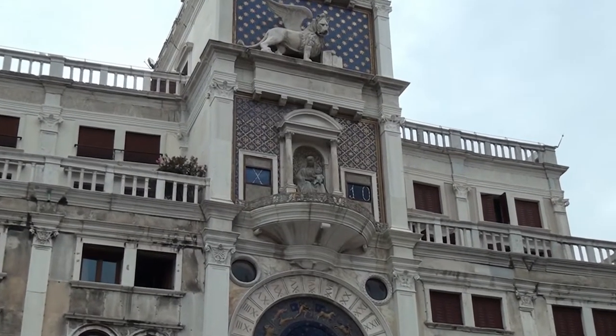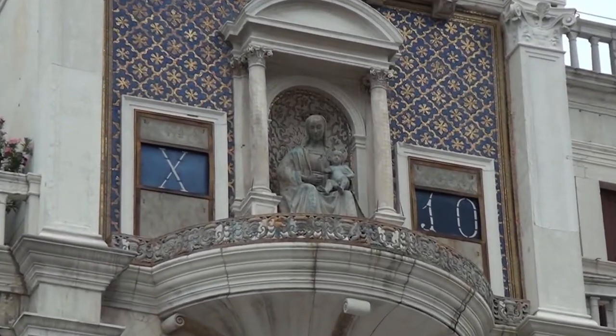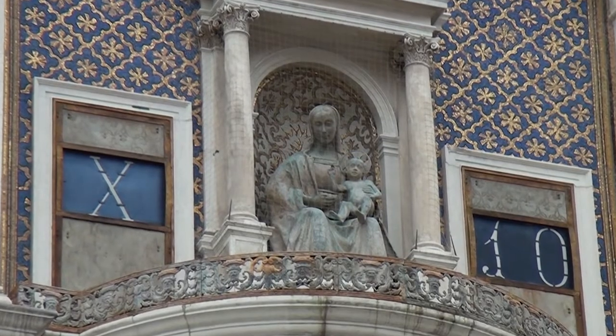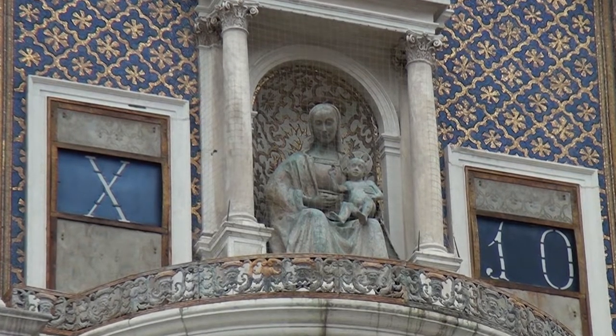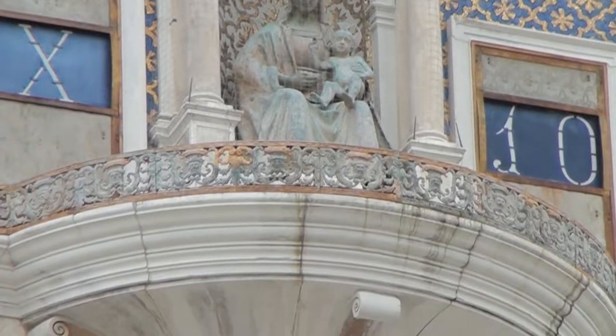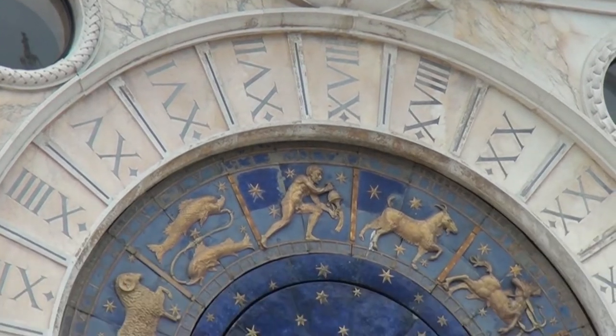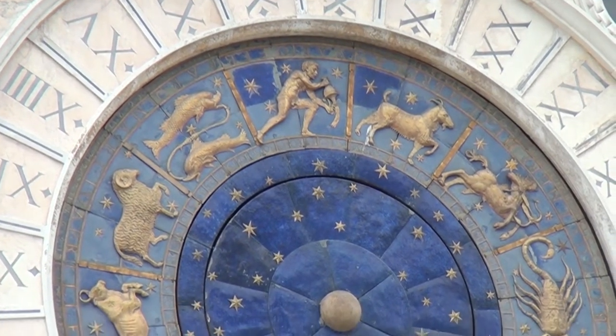Next is a semicircular gallery with statues of the seated Virgin and Child. On either side are two large blue panels showing the time, the hour on the left in Roman numerals, and the minutes at 5-minute intervals on the right in Arabic numerals. Below this is the great clock face in blue and gold inside a fixed circle of marble, engraved with the 24 hours of the day in Roman numerals.